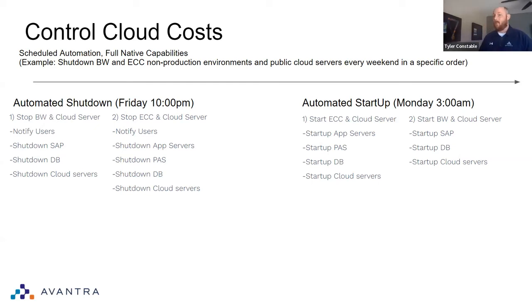But to make this happen, Avantra is going to shut down, let's say, the BW system first, bring down that database, bring down that actual server on AWS as well. Perhaps there's some tax software, run a script to stop that software, and then do the same with ECC. One step at a time, and then Monday morning, bring everything back up again. Now that is an example of scheduling automation.